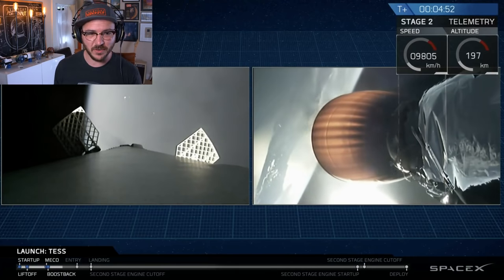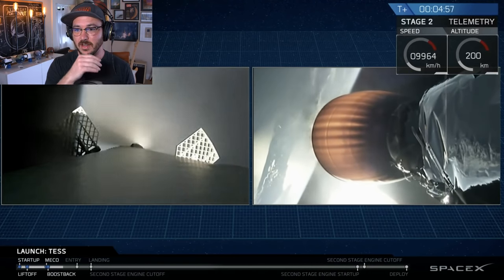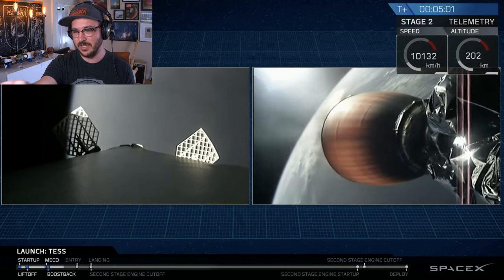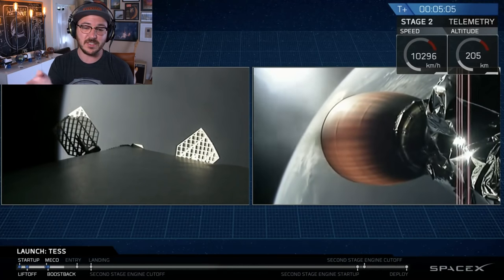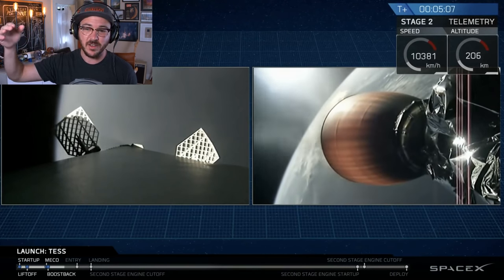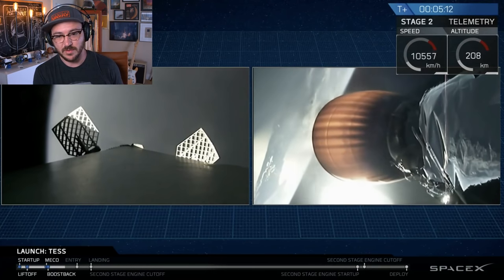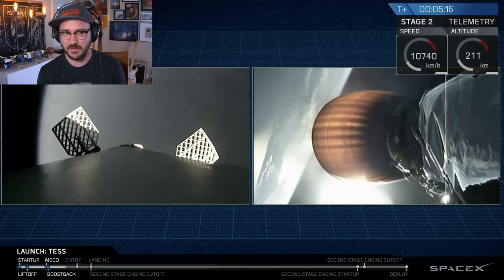Oh, man, what a gorgeous launch. Okay, so you can see the first stage is now falling back down. Unfortunately, we're following the second stage's telemetry here. The telemetry on the right is still looking at the increase in velocity. Notice the second stage won't be going that much higher. We're hearing that stage two's burn is still performing nominally, but its velocity increases a lot. And that's basically the point of the upper stage.